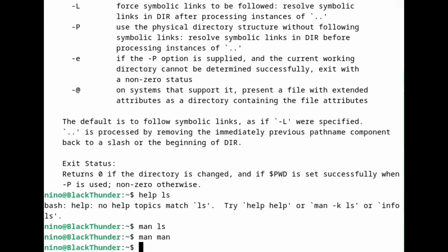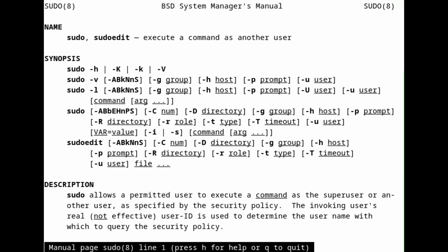Just type man followed by the command you're curious about, like man grep, man sudo, or even man blah blah blah. Keep practicing, and after a couple of weeks or months, the terminal will become your best friend.